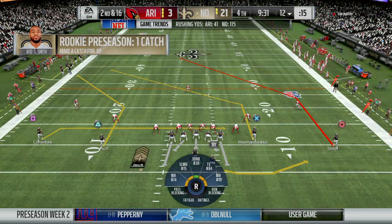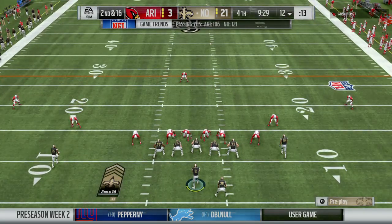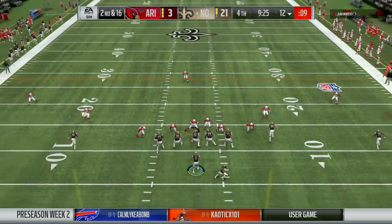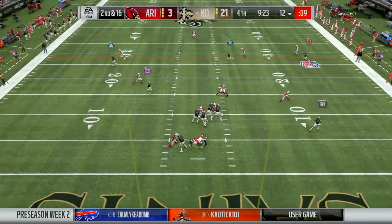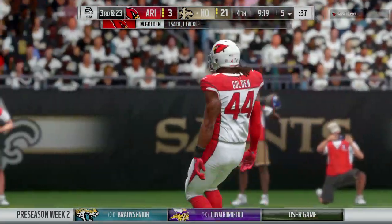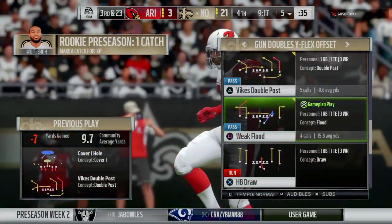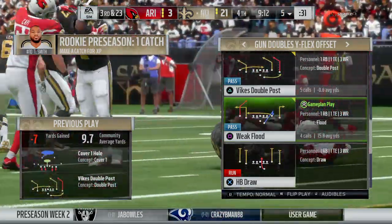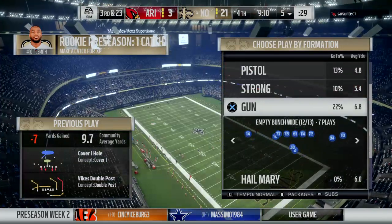Protection certainly going to need to be a bit better here on 2nd and 16. To throw on 2nd down. Knight. And the pressure gets to him again. Marcus Golden in there to get him. And this pass rush strong now. That's sacks on back-to-back plays. Well, that's unfortunate.